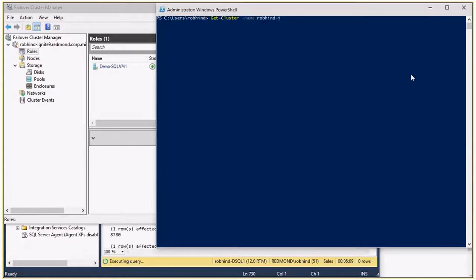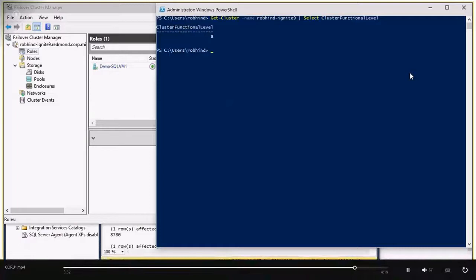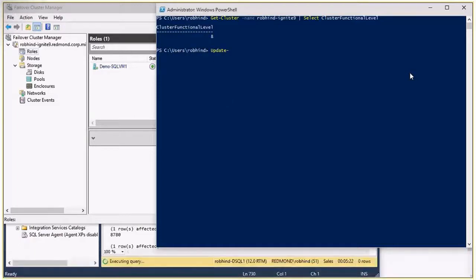And so finally, we're ready now to check. I want to show you the cluster functional level property. So here I'm just querying the cluster. Again, this is remotely, which is kind of nice. It tells me that I'm at level 8, which means 2012 R2.